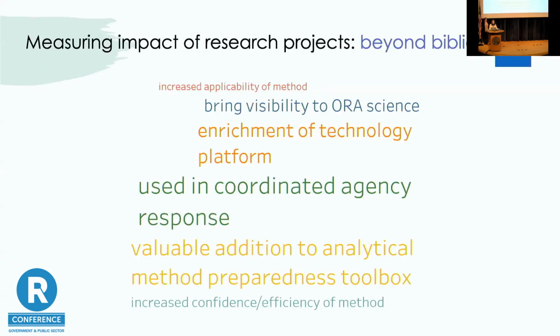Since research impact is a hard to quantify concept, we've come up with some evaluative metrics in order to assess return on investment from our scientific activities. This slide shows the buckets of metrics we use to understand impact. And here the different font sizes represent the amount of output in each impact bucket. These metrics try to go beyond mere bibliometrics and try to get at more nuanced outputs, such as whether the research led to a method that was used in a coordinated agency response to an emergency, whether the research stimulated diversification and modernization of our technology platform, whether the research increased our analytical readiness and preparedness to future public health events.